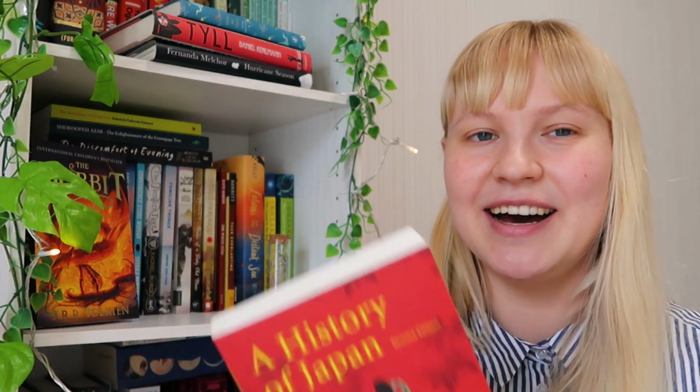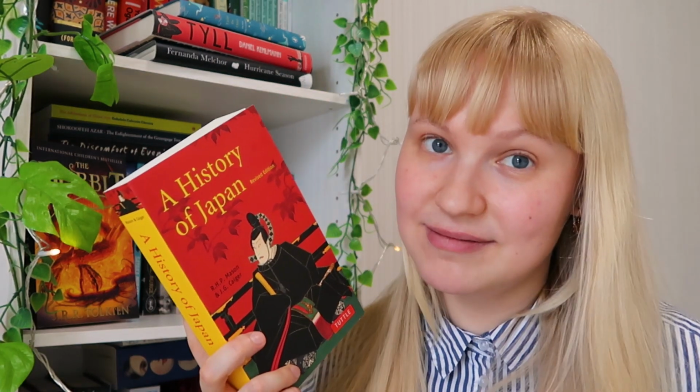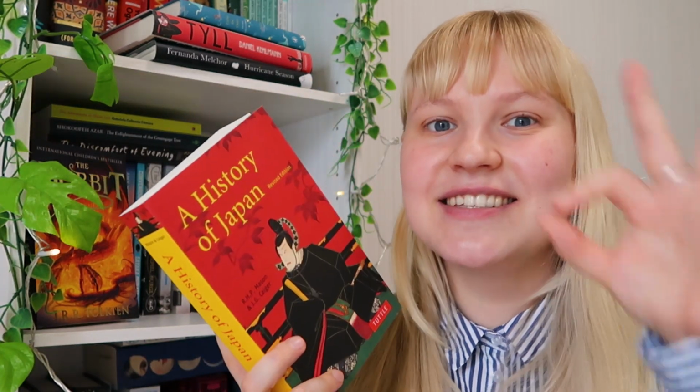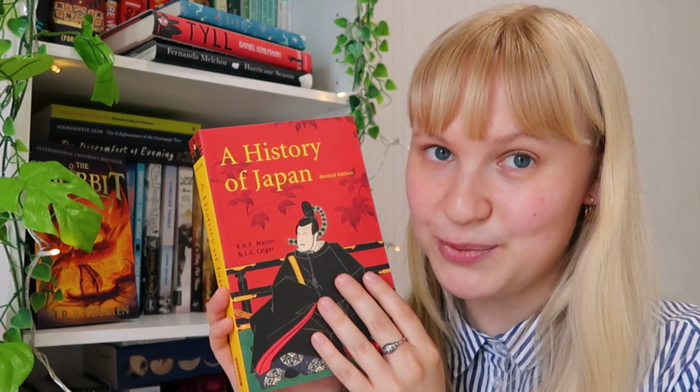The first book is a non-fiction, and I started it recently. This is a history of Japan. It's non-fiction, obviously, about the history of Japan, and I want to learn something about the history of this country because I have zero knowledge. I don't really know anything about traditions or culture, and nothing about the history. So I hope this book will introduce me.